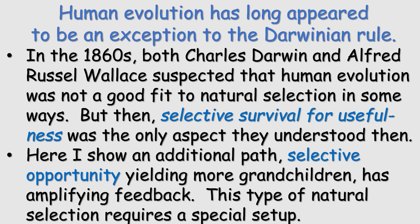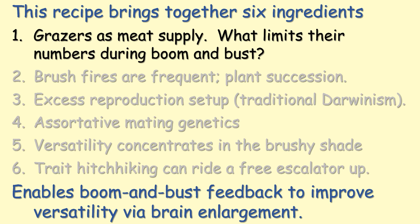Here I'm going to show you an additional path, selective opportunity, also known since the 1930s as another possibility, how selective survival yields more grandchildren via a kind of amplifying feedback. The amplifying feedback is what I've added to this story. This type of natural selection requires a special setup. It's not a general, across-the-board kind of thing like selection for usefulness.